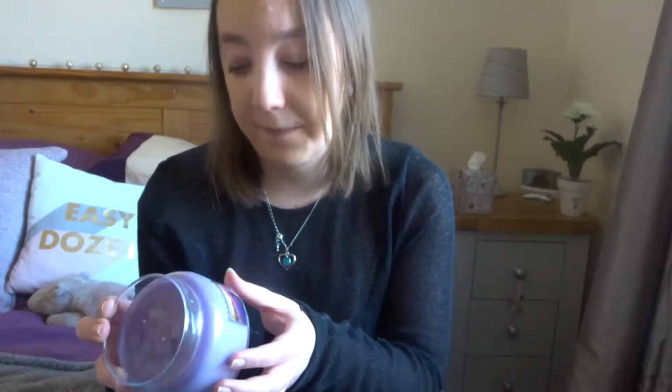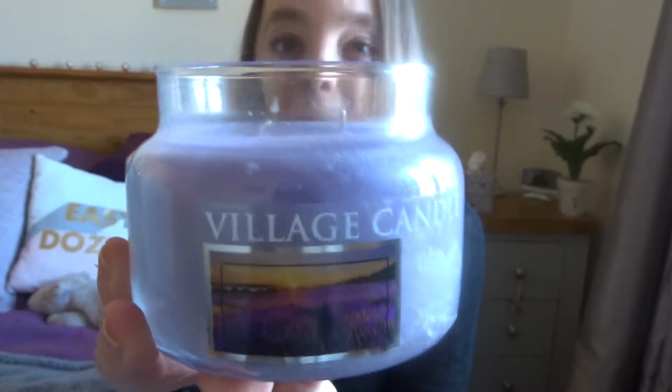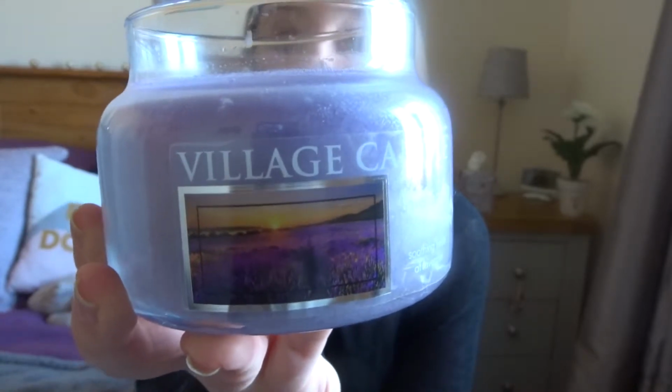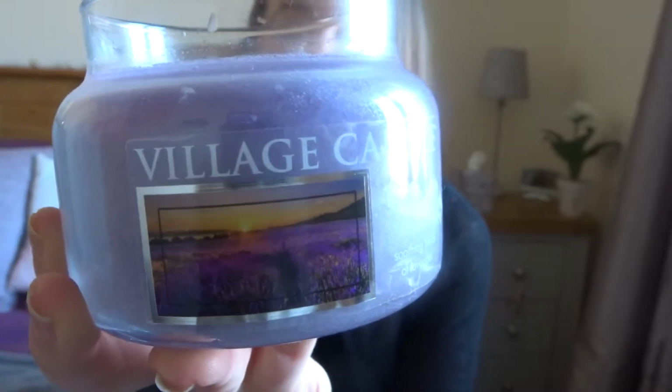And the next one is from the brand Village Candle, and it's in the scent Lavender. And it looks like this. Again, just very fresh, very floral, perfect for spring, very calming. And I think you can get Village Candle pretty much wherever you can get Yankee Candles, because I don't know whether they're rivals or not, but I like them both. So yeah, there's a lavender one.